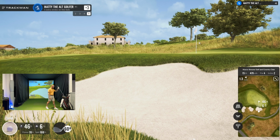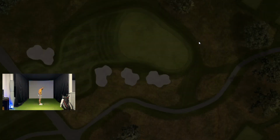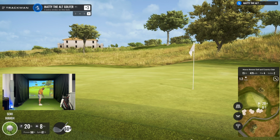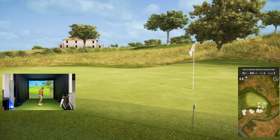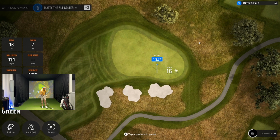That's my problem, is recovery is nil. Nip. Oh, dire there. Come on. Right, 20 feet. I don't know if I can putt this. Can I? Oh, semi-rough, no. Not a chance. 20 feet. That'll do. Right, let's get away from this hole. For sure.